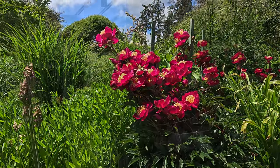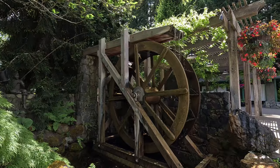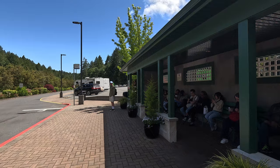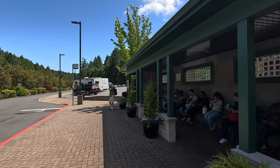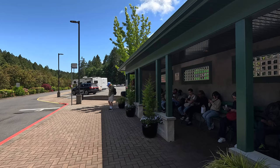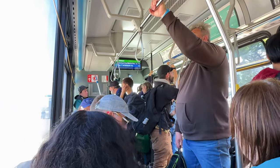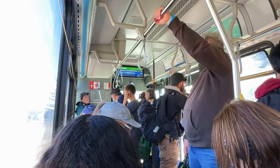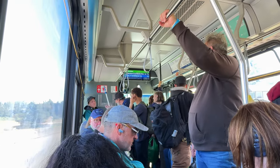The gardens were stunningly beautiful, world class. We had such a great time. We spent about 3 hours wandering around the gardens, and then it was time to get back on the bus. And you do need to get your timing right, because the bus back to Victoria departs every hour. So to avoid waiting for too long, just get there 5 or 10 minutes before it's due to depart.